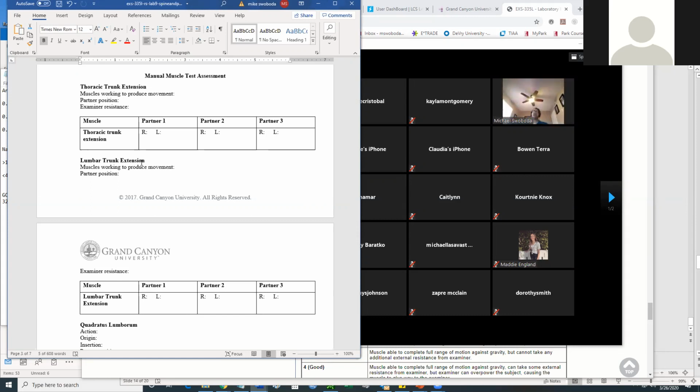And then if they can hold that position for approximately 5 seconds without moving, that gives you a grade of 5.